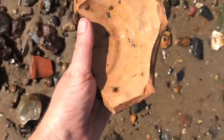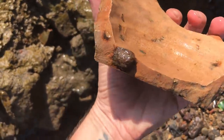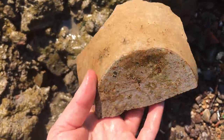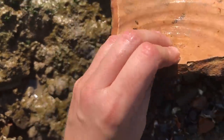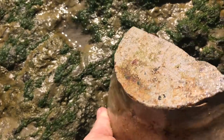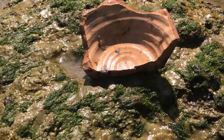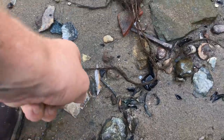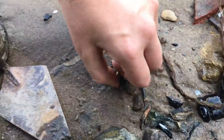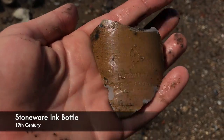Just spotted this huge piece of vessel that looks salt glazed to me, and you can see it's been on a wheel. That's quite a nice chunky piece. Quite a large shard here. Let's see what it turns up. It's got some writing on it. There we are.